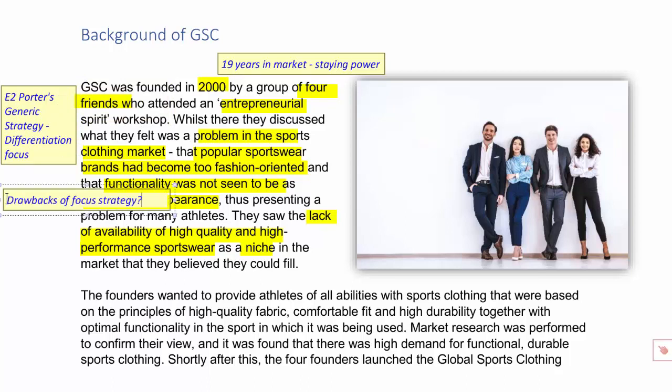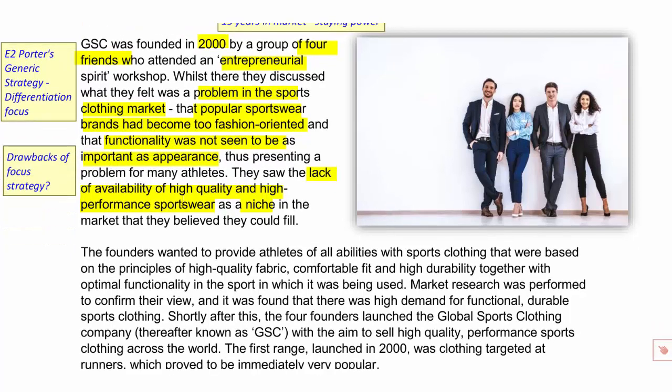There are some drawbacks, of course, with a more focused strategy. You miss out on the mass market. If you're selling to many customers, you can spread your costs over a wider group and drive down your unit costs. Of course, with higher quality, you tend to have higher production costs. So that's one of the challenges that GSC is likely to be facing.